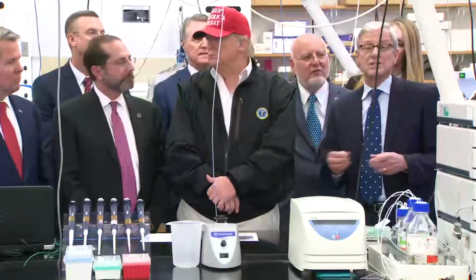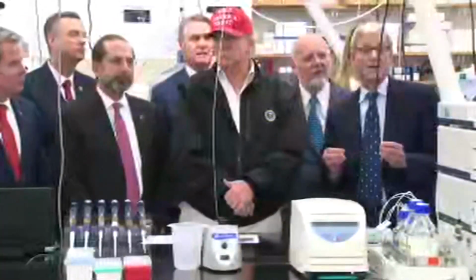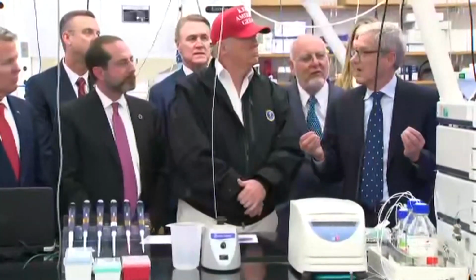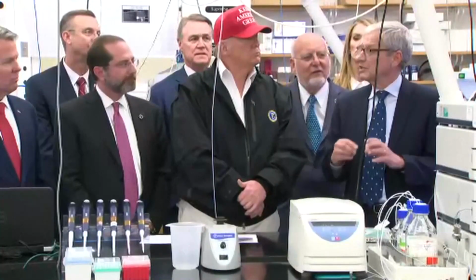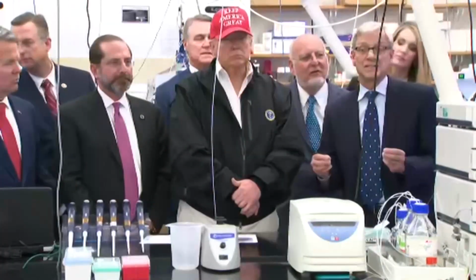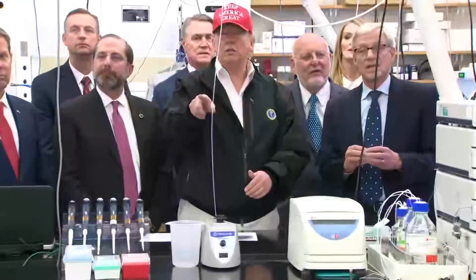And as soon as the Chinese announced that it was a coronavirus and made available to the general public the sequence of that virus, we immediately started using that information, our scientists, to develop a test so that we could detect the virus.